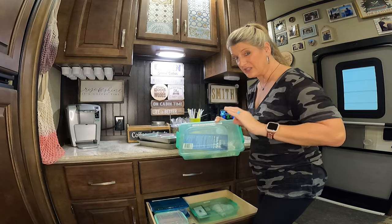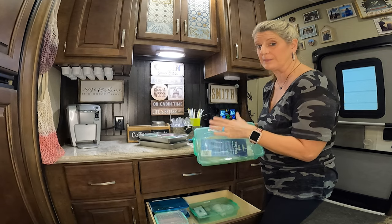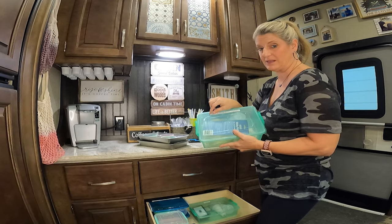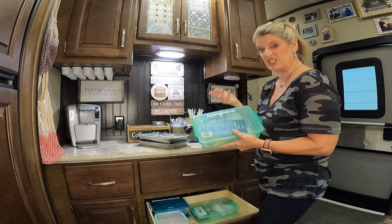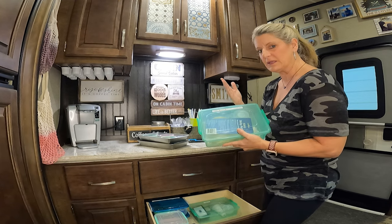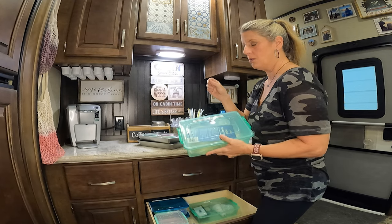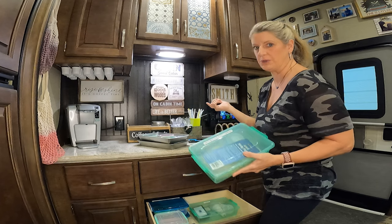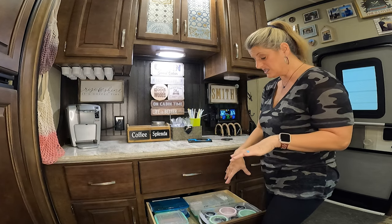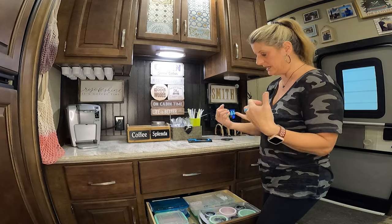I feel like a good key to organization is to always, always label stuff. And I put these labels on here because I can peel them off and change them if I change what I put in there. But I feel like labeling stuff helps you stay organized. It makes you want to put it back there if you know that it goes there. And then I just keep our camera in here when we travel, and then when I need it, I pull it out.